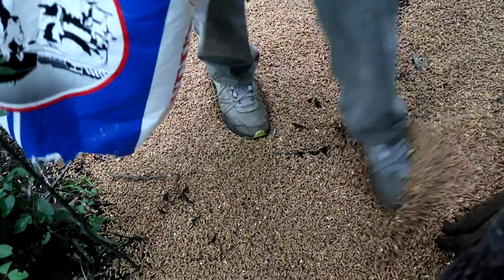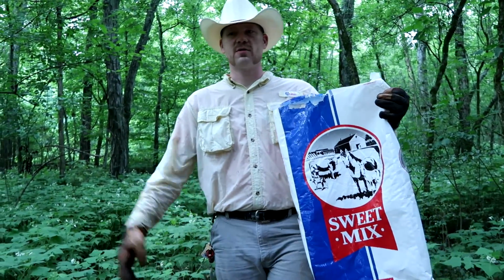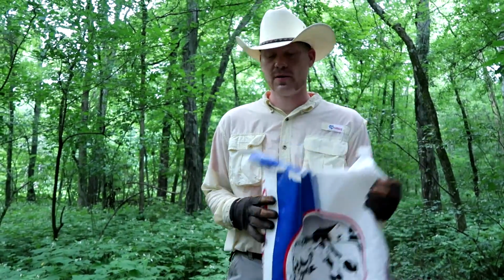And the deer love this stuff. And that's just sweet mix cattle feed. You can find it at Tractor Supply, any co-op. Sometimes you can even find it at Walmart. But this stuff works great for deer.